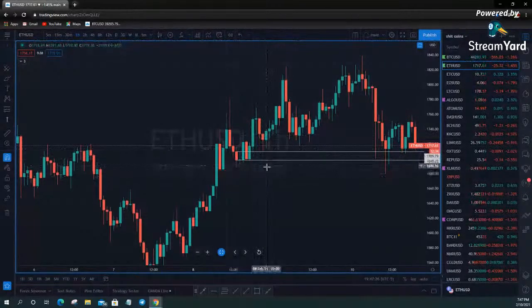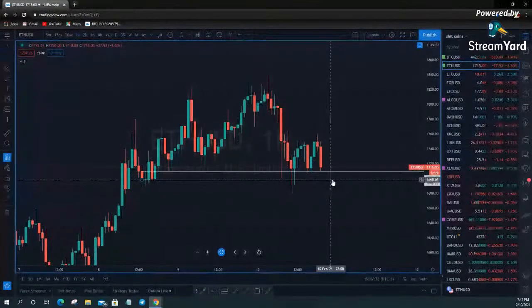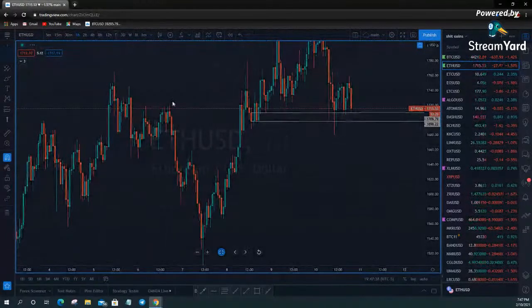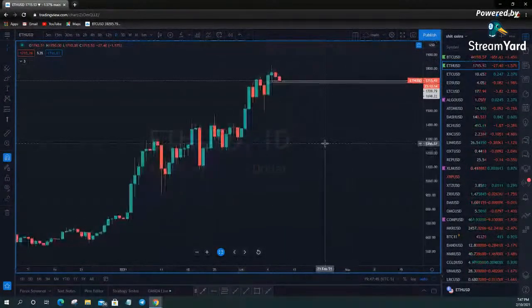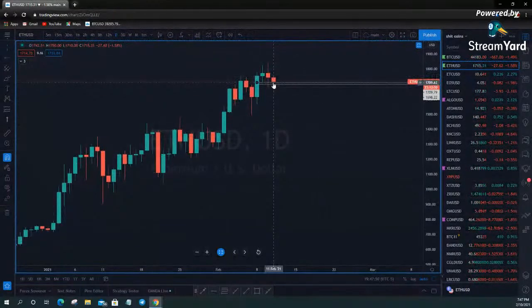As long as you're closing hourly candles above 1698.22, this market's in good shape. And this market can come lower and still be in good shape because it's been so bullish for so long. So don't be trying to call a top here. You've had one red day and now you're starting on another one. You got 23 hours left on this candle. Anything can happen in the next 23 hours.